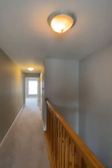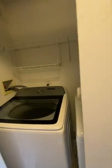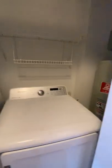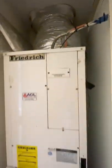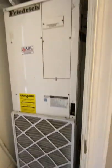Just keep going. Washer and dryer, still here, still connected. It's one less thing. I took pictures of all the appliances so you can see model numbers and year. I've already taken pictures of all this, so you can see also the year and the model.